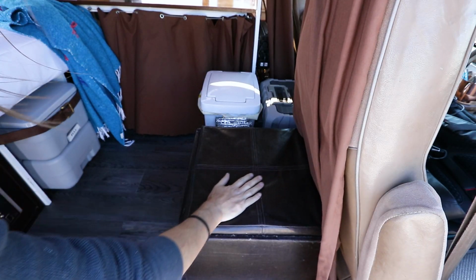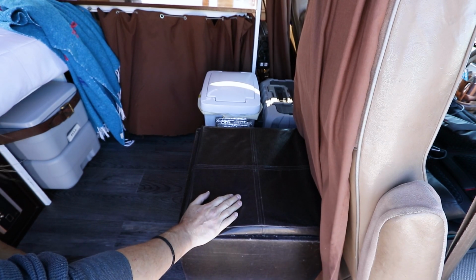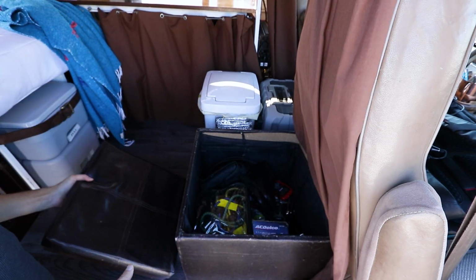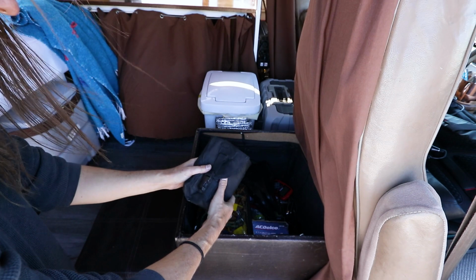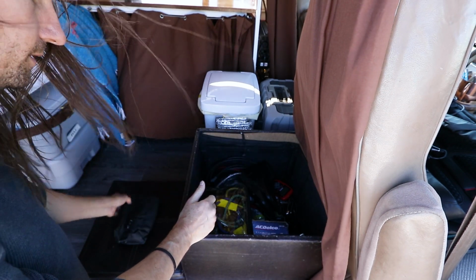So this was just essentially my seat. It's where I would sit for a bulk of my time if I wasn't lying in the bed. And in here also serves as storage. So everything you see in here is yours. This is a shovel system. Should you get stuck, you could dig yourself out.